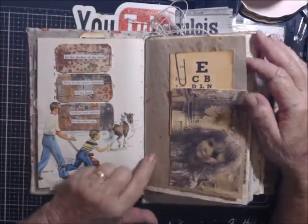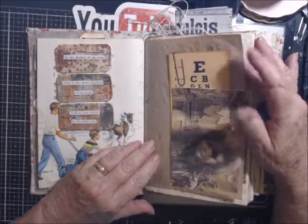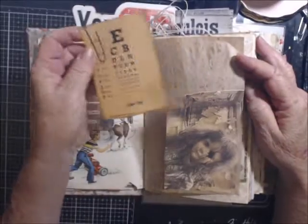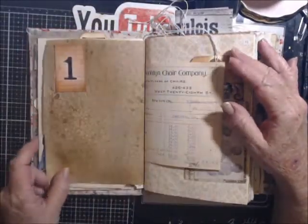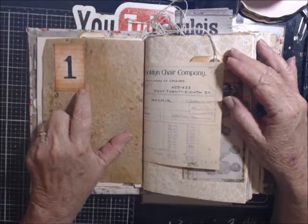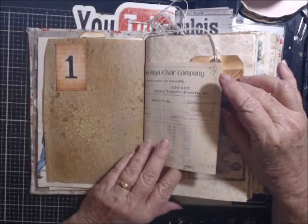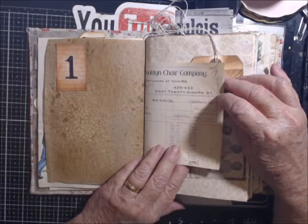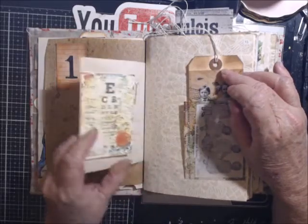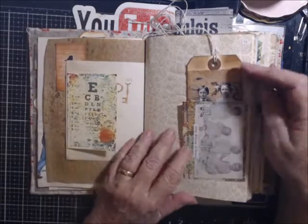And this is Selena over at More Fabrics coffee dyed paper, and this is Brooke's. And I just made a little tuck spot here. And I put the number 1 on this one because this is the first signature. This is a bill of sale from 1908, and I made a tip on the back of it and stamped some keys on it.